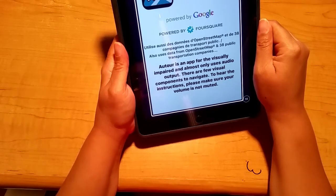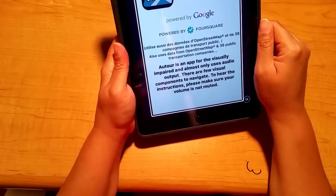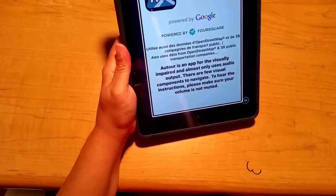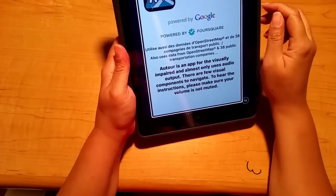Ordinarily, the radar sweep would continue ticking around you until you tap the screen again, but we will now move on to the next part of the tutorial. When the radar sweep is stopped, you can obtain more details about places previously heard. Swipe a finger from right to left to hear more information about the last place that was announced.